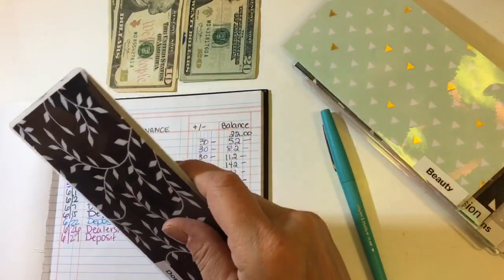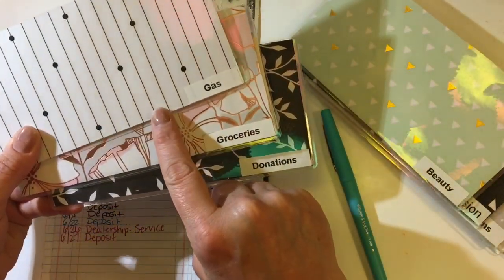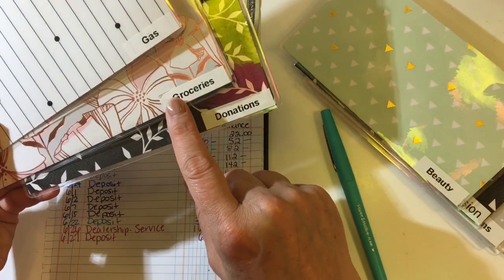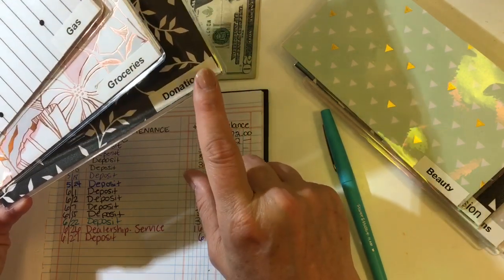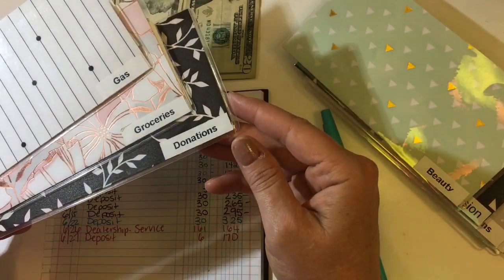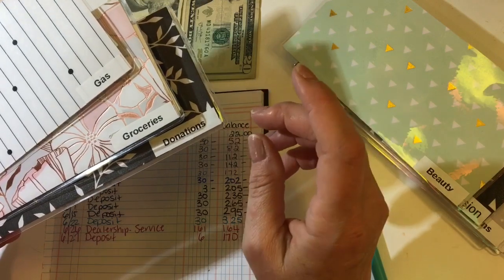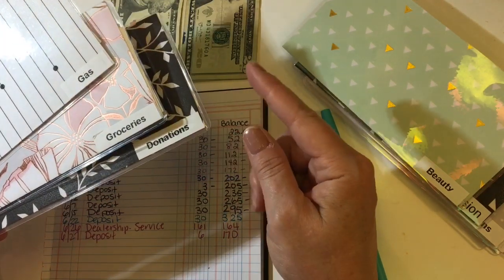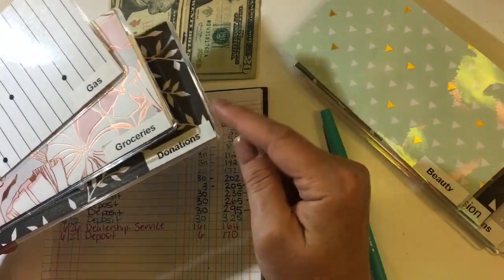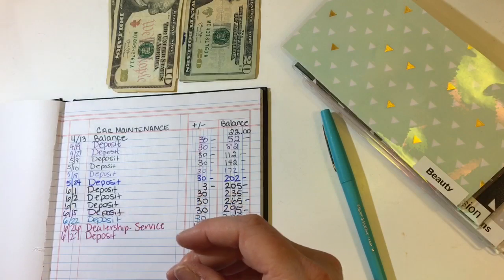All right, so these 3 envelopes here, I will get gas probably Sunday night and take that out. Groceries I will spend tomorrow and hopefully have a video up. And then donations I use for a variety of things. Most recently there was, I think it was Mothers Against Drunk Driving. They were out in front of the grocery store, out front of Walmart, and they were collecting donations, and I put some of the money that was in my envelope in their donation jar. So that's just one example of what that money might be used for. Okay, I'm going to go ahead and set this aside.